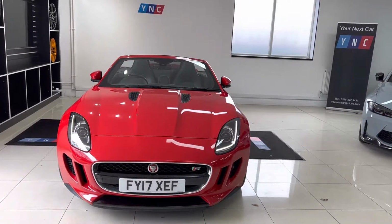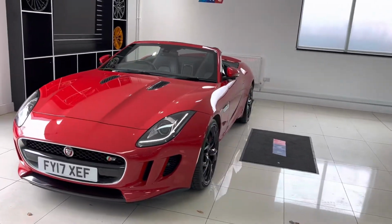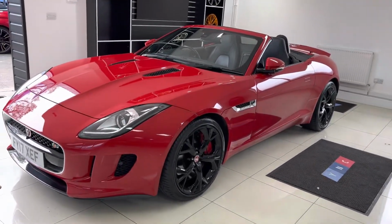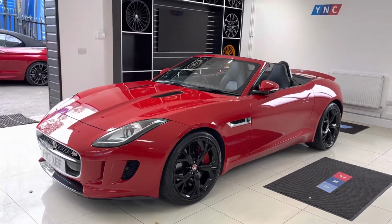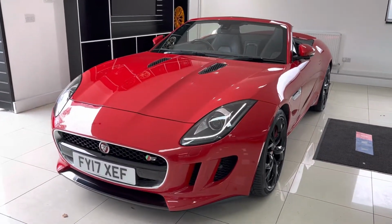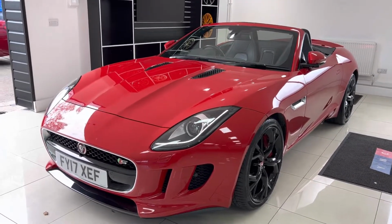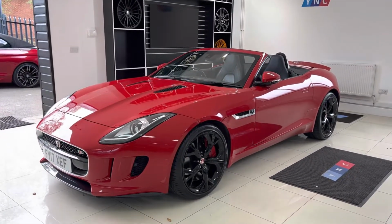Hello and welcome everyone to the walk around video here at Your Next Car, the 2017 Jaguar F-Type S 3 litre supercharged V6. This is actually the first F-Type we've had here at Your Next Car, and it is a real pleasure to be able to present to you this lovely low mileage example in Caldera Red. The car has arrived as a part exchange and is a really nicely kept example of quite possibly one of the best looking and certainly the best sounding two-seater sports cars that is available out there.